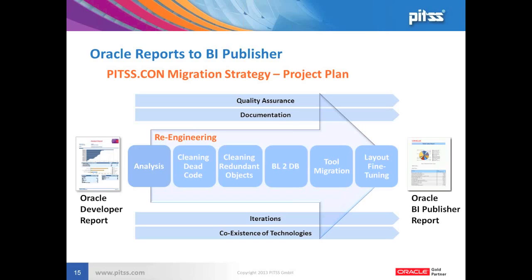The second phase in this flow is the unused objects. In this process, we identify the unused reports, and also in the used reports we identify the unused objects that theoretically are not used, and we can eliminate them before starting the proper migration. For example, we may discover some user parameters, attached libraries, or program units that actually are not used. It's also possible to have defined queries that are not used, or formula columns.